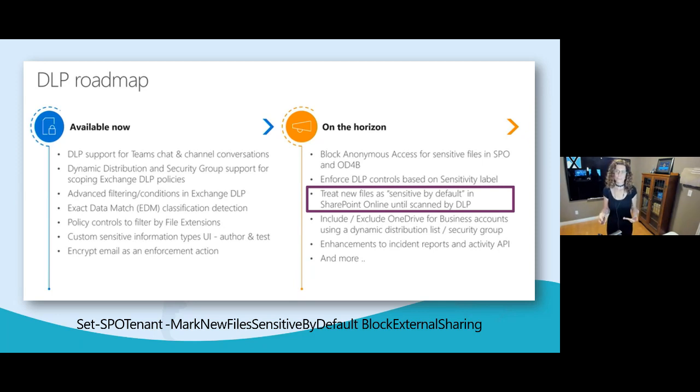How the DLP mechanism works is it is not instantaneous. It works kind of on a crawling mechanism, and it needs to scan the content before it identifies it as sensitive or not. So if you don't have this enabled, your content, if it has sensitive data in it, may be exposed. It could be shared before DLP recognizes it's sensitive to somebody external, let's say. If you enable this setting, it will assume it's sensitive and therefore will block it from an external user. But as soon as it scans it and determines it's sensitive or not, then it will let it go. So a really good setting to use.